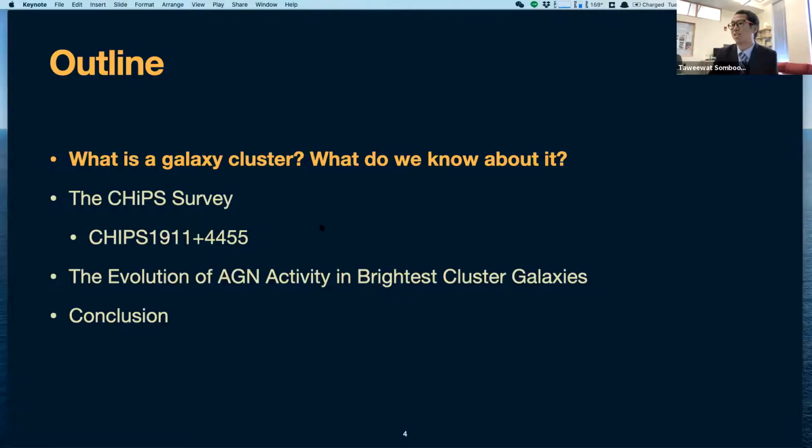In the outline of this talk, I will talk about what a galaxy cluster is and what we know about it. Then we talk about the CHIPS survey, which is what Mike just described in the introduction. I talk about the evolution of AGN activity, and then I do a very quick conclusion.